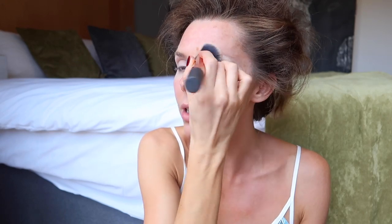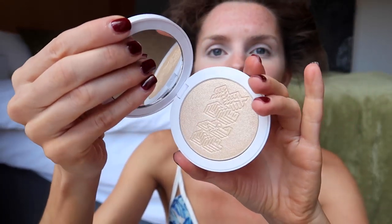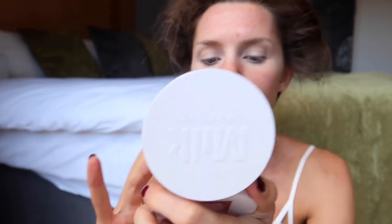This is a wonder product. I absolutely love it. I kind of do my makeup in stages. So I will do my hair and my makeup at the same time to be fast, whilst my mascara is drying and stuff. I have two new highlighters to try from Milk Makeup. So that's the first color. I don't know if you can see, it's a gorgeous goldy tone. And then this is a gorgeous pinky tone. Don't know which one to go for. I'm going to go gold.